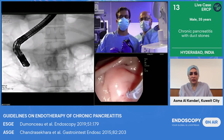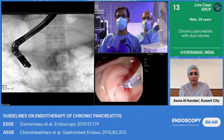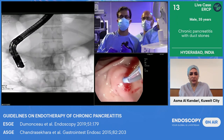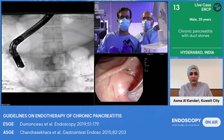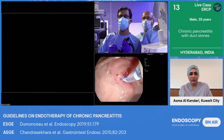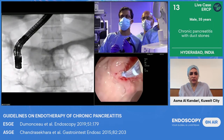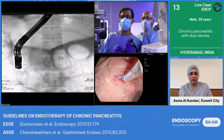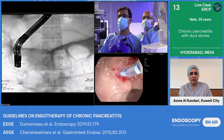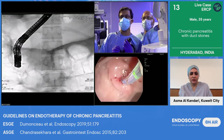I don't know, a small amount of injection will help at this stage, Rakesh. Yeah, just put a little bit of contrast, so we know where the direction is. One second. I'll just reposition myself. Can you just put some water? Water there, and that's the reason why the opening is not so obvious here.